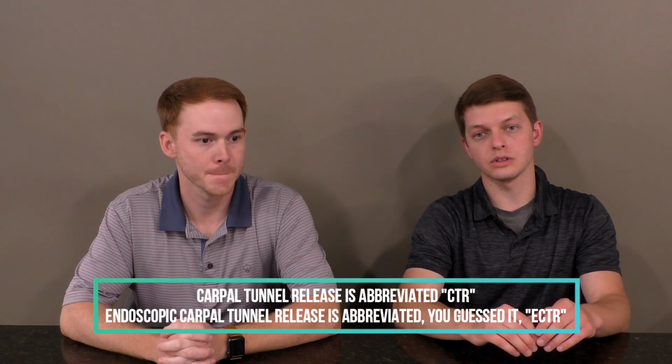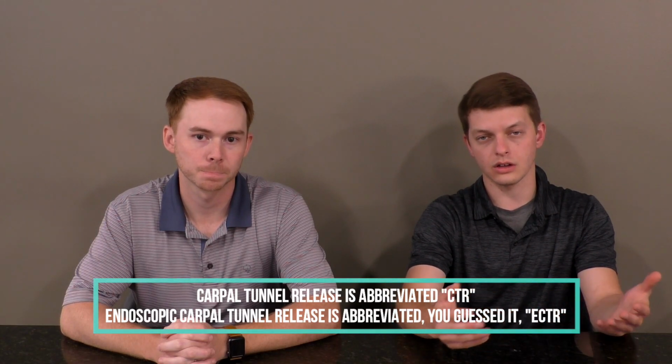So let's talk surgery. So there's 2 main options at present. There's the open carpal tunnel release or an endoscopic carpal tunnel release. They're both doing essentially the same thing, which is cutting through the transverse carpal ligament, which is also known as the flexor retinaculum. You're basically taking the roof off of the carpal tunnel.